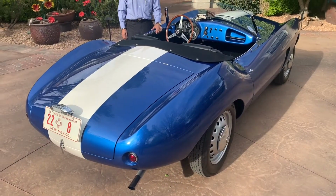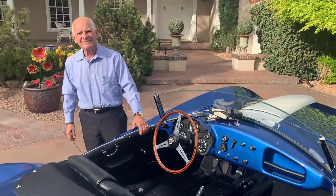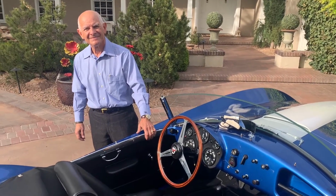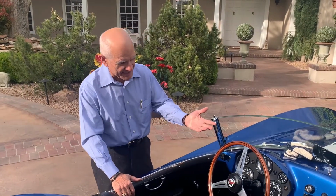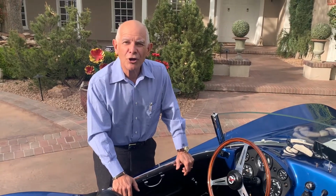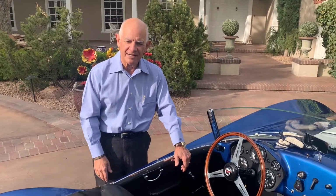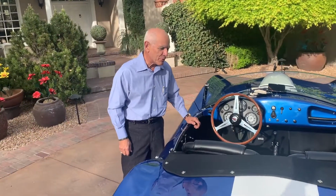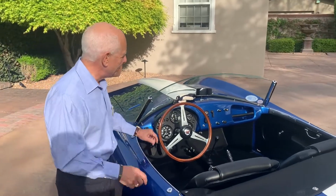If you don't know what this car is, then my friend Alberto will now introduce you to this wonderful machine. Sure. My name is Alberto Gutierrez, and I'm a proud owner of this 1954 Arnolt-Bristol. It's a very interesting car. I restored it. It has no resemblance to what it looked like when I took on the project. Maybe if I had it to do over, I'm not sure I would do it again, but I am very happy with the outcome.